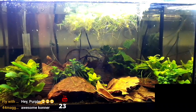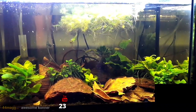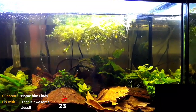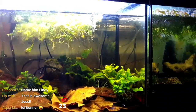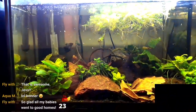There is also pearlweed floating at the top. I got that from Lucas Brett's. I have it in a couple of different tanks, but I have to do something with it though, because the light's too close to this tank, and the algae is starting to build up on the pearlweed, and it's going to suffocate it and make it rot if I don't take care of that. Anyway, so we'll get on that.